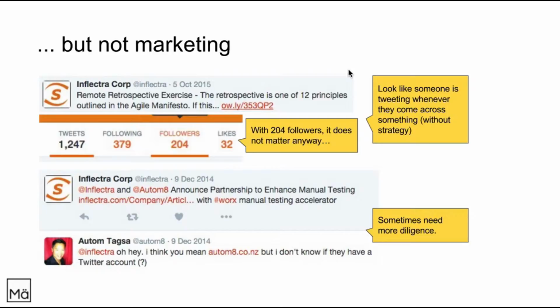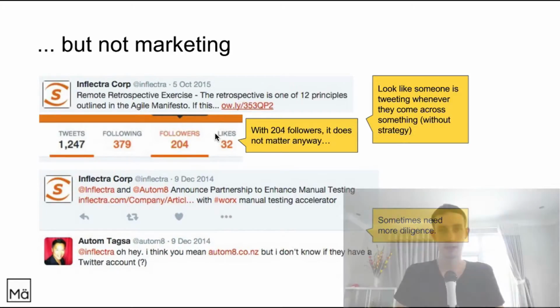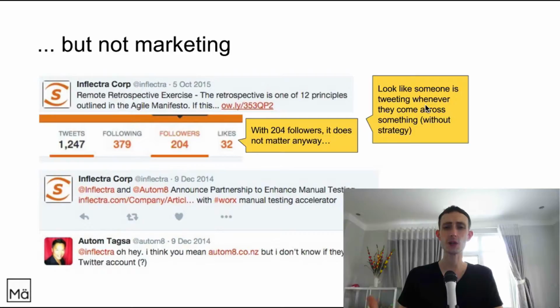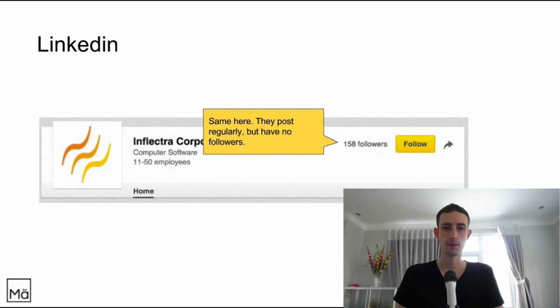Twitter as well, they're posting out things, but it doesn't matter because they're only 200 followers. So they could also just stop it. Social media, it really is not a focus for them. It rather looks like they have someone tweeting when it comes across them and not using it strategically. Same with LinkedIn. They're putting everything out there when they post, but only less than 200 followers. So it doesn't really make sense to use this.